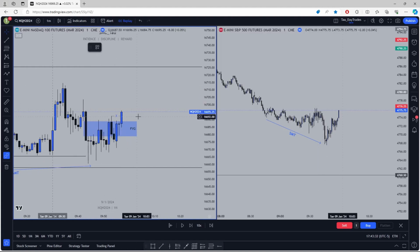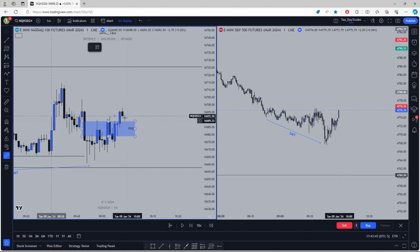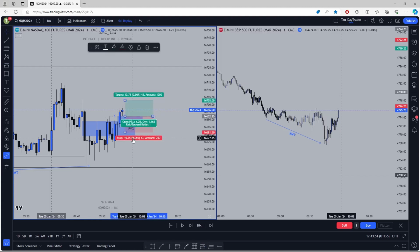But because I'm waiting patiently for the right move, patiently just waiting for the right move. Remember, my bias is bullish. So when we get this displacement that is bullish, I know I'm bullish. I'm waiting for the fair value gap as the rules require it. There's my fair value gap. So I put my limit order, my stop loss just below this low. If my stop loss is below 20 points on Nasdaq, I'm happy. All right. I am happy if my stop loss is below 20 points.